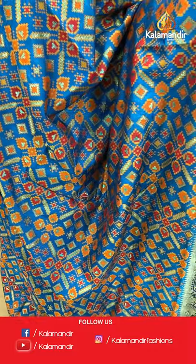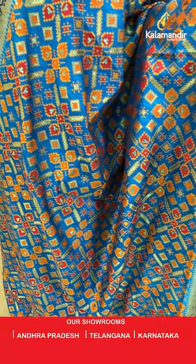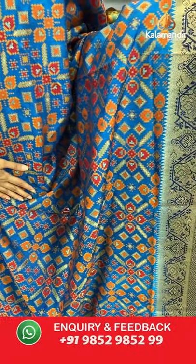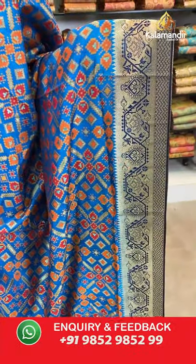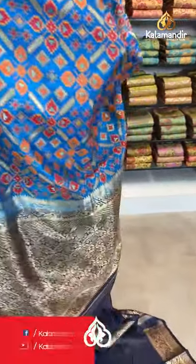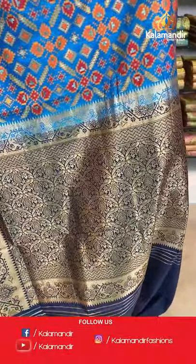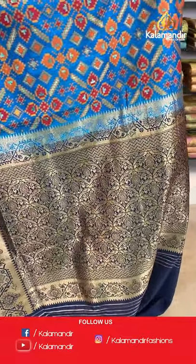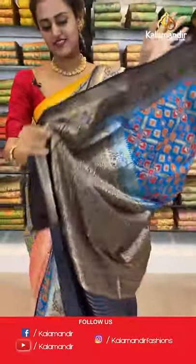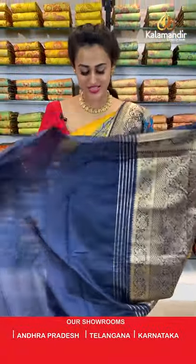Coming to the body, it's ikkat print and the border is lovely contrast and the pallu is contrast zari woven. And this is the blouse, which is an amazing contrast blouse. So I will give you the pricing and the contact details of this one.